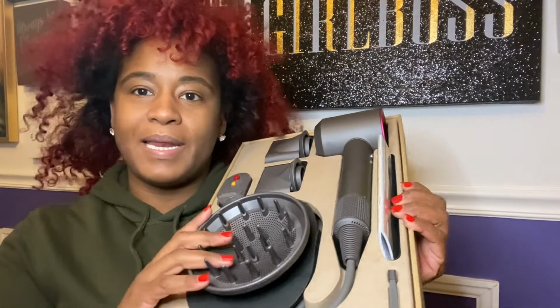So I'm actually going to read on this before I put it together, but I did want to just show you guys what it looked like. This is the diffuser. Oh, and what else came in that free DevaCurl thing is the Diva High Shine, also came free. This is like oil. So we got that part, the diffuser. Then we have the actual cord.